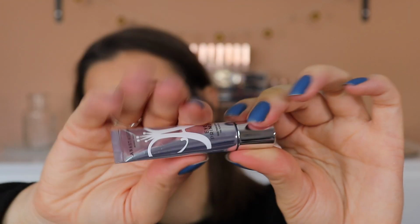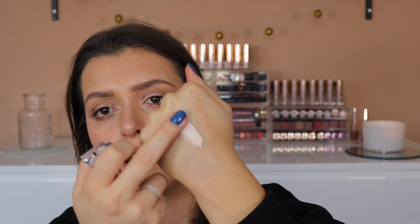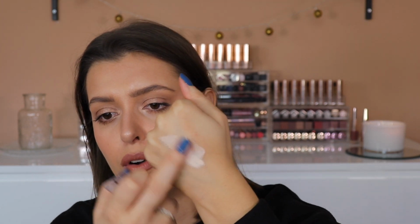It just looks like this. I'm sure you've seen it before, and it has this sort of nib. I said I wasn't going to swatch it, and here I am swatching it. It comes out like this opaque formula, very brightening. Actually, it's much thinner than I thought it was going to be, but much more opaque. Interesting. I'm really excited to try this out. I've seen a lot of people rave about it.